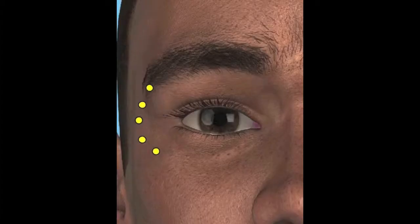get deeper lines. To treat crow's feet, we put a few small injections around the eyes, and it takes about 5 to 10 days for the lines to soften. So on the day of the treatment, you won't notice any difference, and day by day you'll notice that the lines become softer.